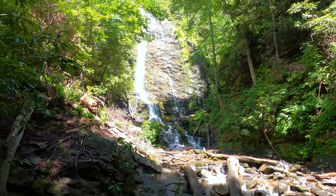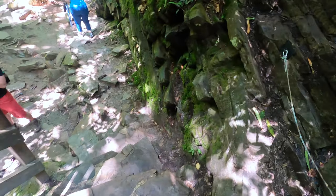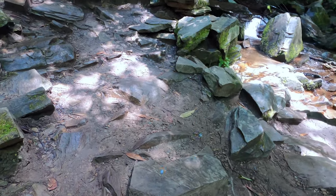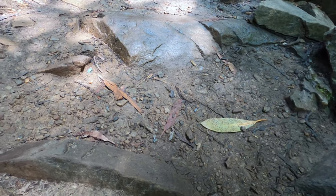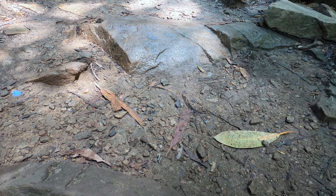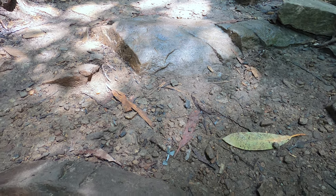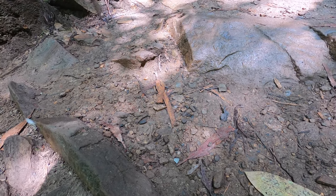Time to say goodbye to Mingo Falls. We're heading back down. There are lots of little purple butterflies here, a little violet, almost white. They're really pretty. They're sucking minerals out. See them? A whole cluster of them there. Fun.